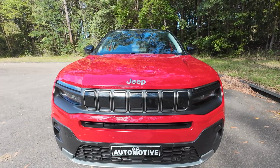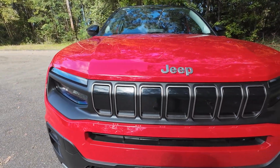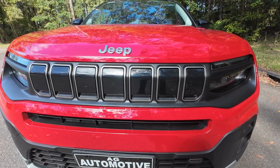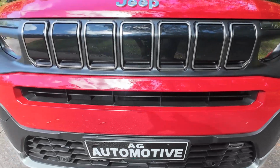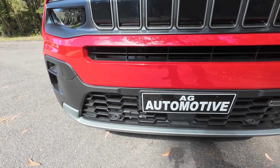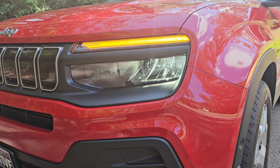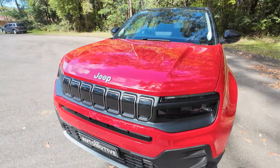So at the front here, you've got the Jeep badge there. You've got the signature Jeep grille there, and as you can see, there's not really any vents because it's fully electric. Get a little bit of ventilation there, and a little bit down the bottom along with your parking sensors there. Now you do have your LED daytime running lights and headlights there as well.